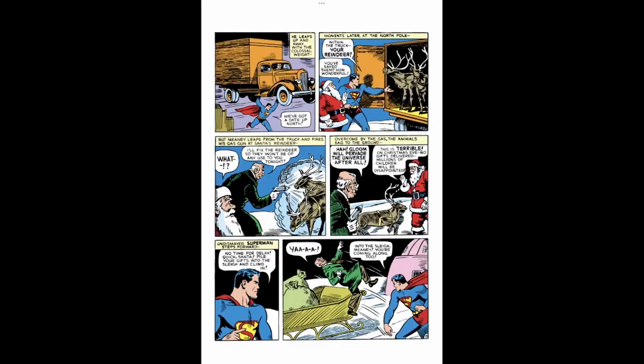And what they do next is they pretend to fly away and then come back and steal Santa's reindeers. They're going to foil Christmas one way or the other. They steal Santa's reindeers, and all of a sudden, Superman comes to the rescue. But the reason Superman comes to the rescue is because Santa Claus puts out a radio distress signal.